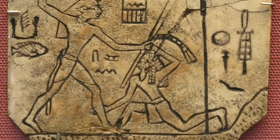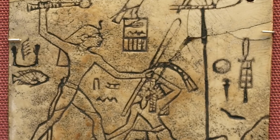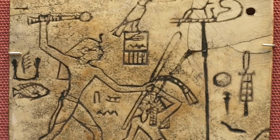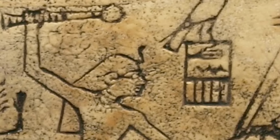A famous ivory label of Den found at Abydos shows the king about to smite a captive Asiatic chieftain, with Den's name in a serekh between them. This label, originally attached to a pair of the king's sandals, portrays Den as a victorious warrior king and bears a short inscription summarizing an event of the year.